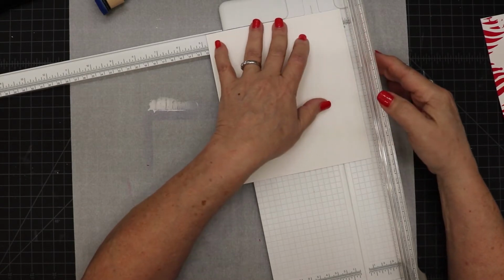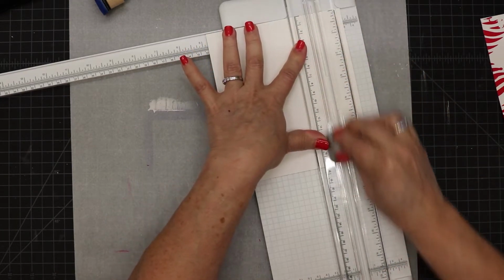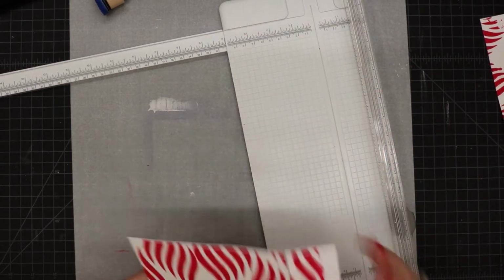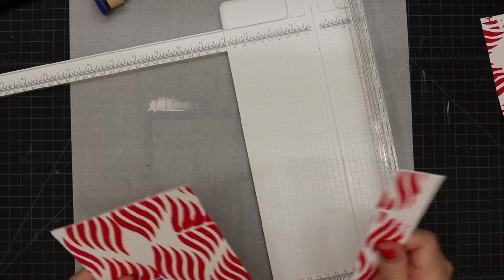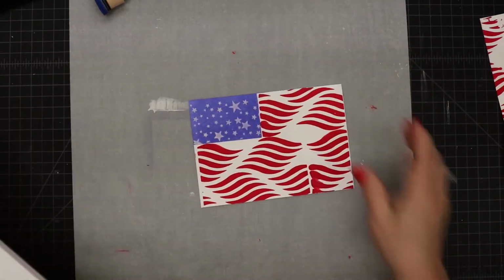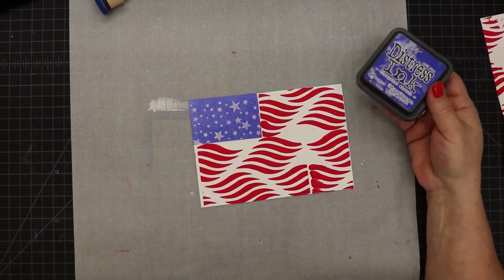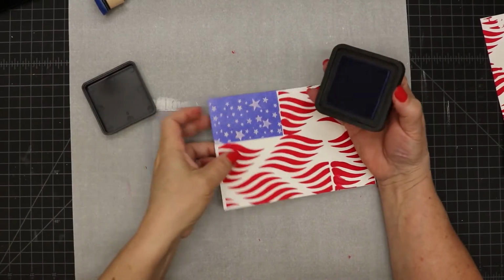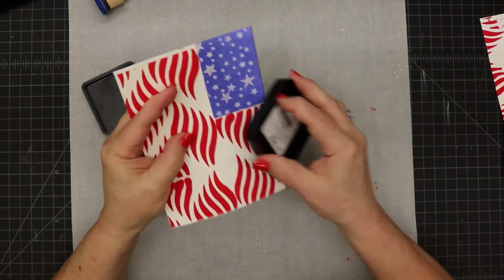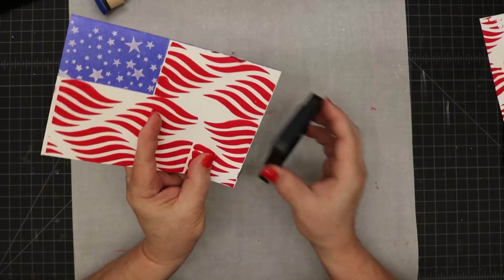Right here I am cutting the card down to size to fit on the front of my card. As you see, I used watercolor paper, so it was a little bit thicker, and cutting through that modeling paste after it's dry is a little bit tougher, so it took a little bit more muscle. And then I'm going to get the edges with an ink pad just to have it stand out on the card a little bit more.